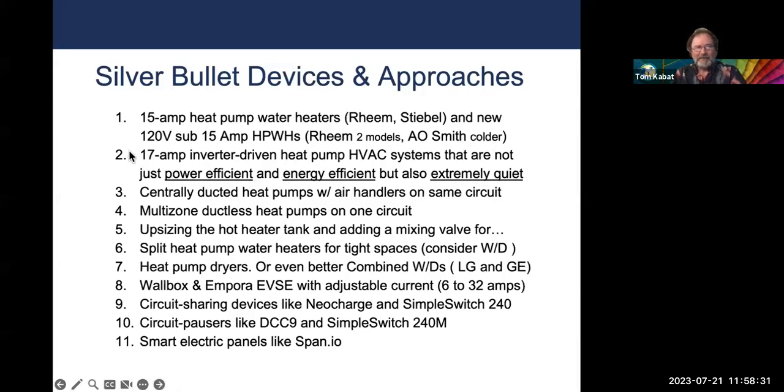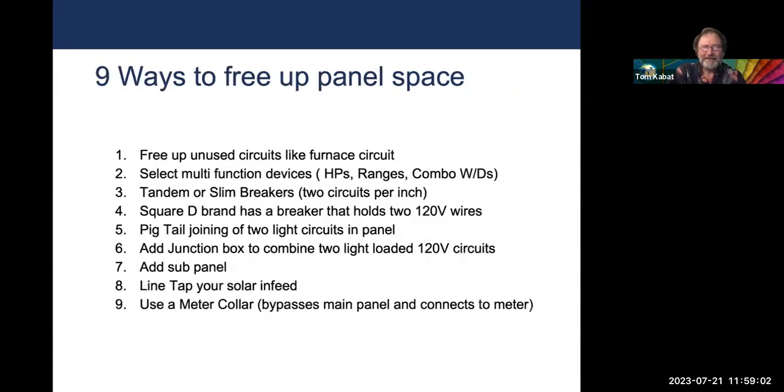We're also finding 3-ton, 17 amp, high efficiency, inverter driven heat pumps are the way to go. They're extremely quiet, very energy efficient. They just use a 20 amp circuit and they're just loading it with 17 amps. And so that frees up a lot of power. Let's see. What else is good? Heat pump dryers. I've already been over that. Circuit sharing devices. If you need controls, we can talk about that if there are any questions.